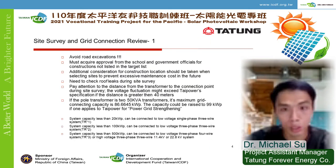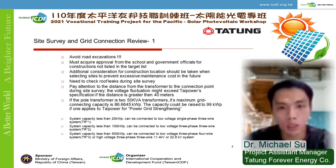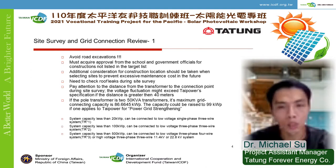Here, we list out some important points regarding the grid connection work. For example, we try to avoid cases which include road digging because it is not our right to apply for it. We need to ask TPC to do this application for us. Secondly, wherever we plan to put our modules, we need to get the approval from the owners of the buildings, for instance, schools or city government.